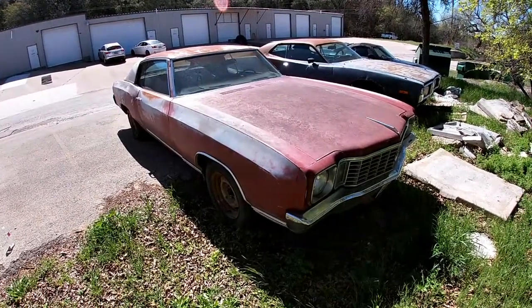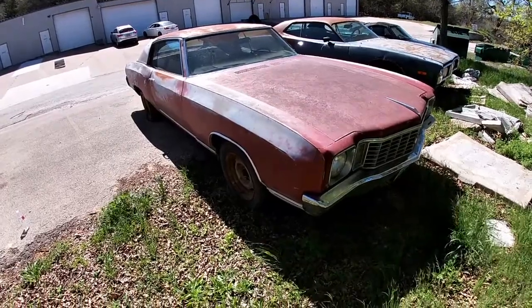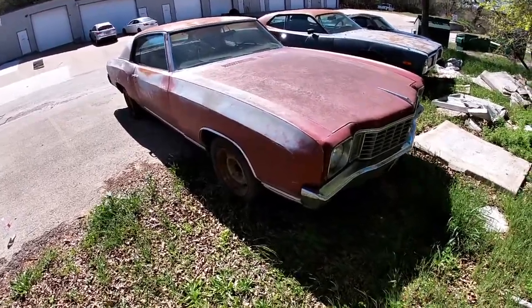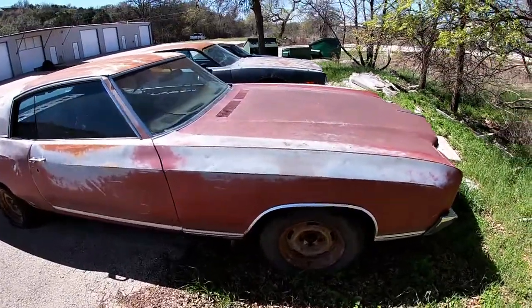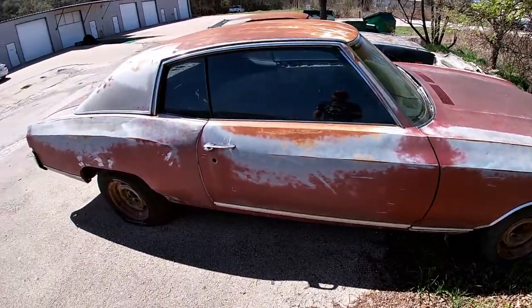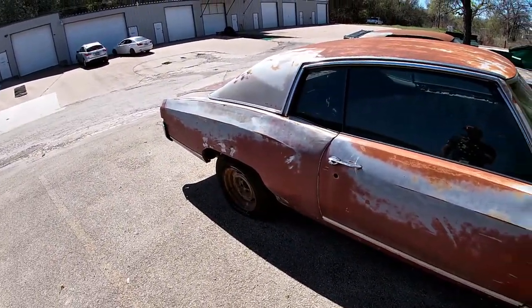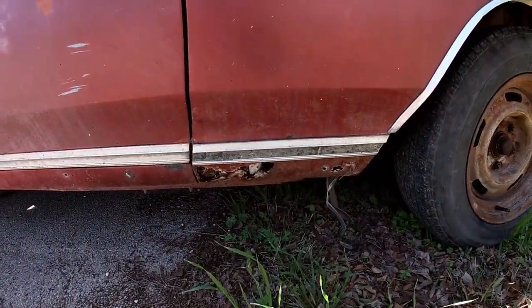Got this new car in, a 1972 Chevy Monte Carlo. I'm going to do a little bit of restoration on it. Car sat a little while. Body isn't too bad. Got a nice little patina going on here. Not too bad on the rust. Fender's a little rotten.